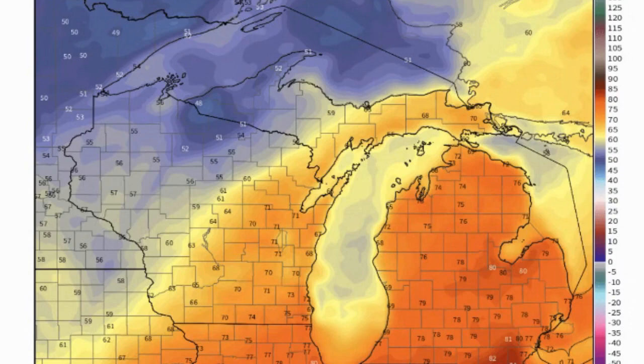I mean, cut us some slack, folks. We're getting accurate out at 7, 8, 9 days, and now we want the 10th day to be super accurate. And it is at times. But point being, we're in a pattern where a southwest wind could boost us well. That adds on, in my estimation, 2 to 4 degrees to the actual temperature.